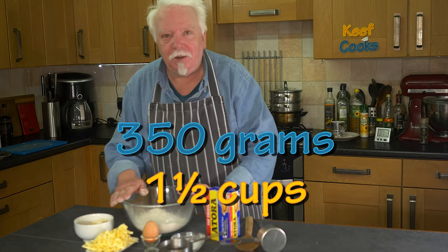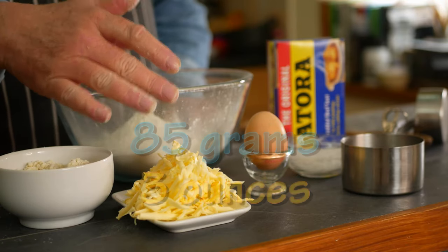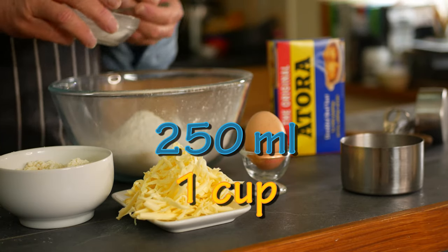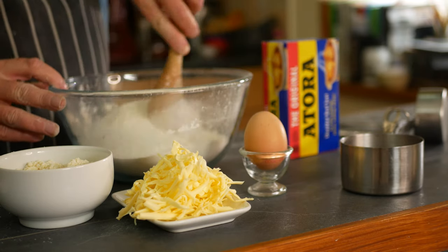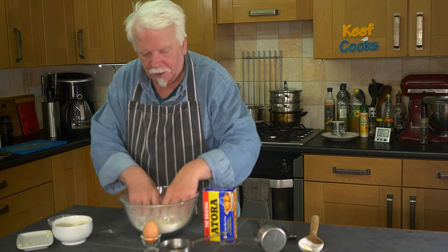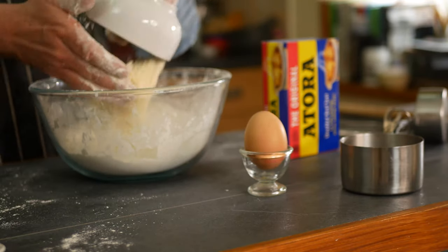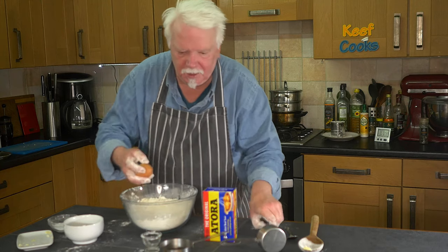Right, so I've got 350 grams of self-raising flour, 85 grams of suet, 60 grams of cold grated butter, one egg, a teaspoon of salt, and 150 ml of cold water. So we pop the salt in. Stir that well, and then we'll add the butter. You want to rub that in till it's a bit like breadcrumbs. Just use your fingertips, don't use the palm of your hands, because that will melt the butter before it's time. And the pellets of suet. And then we'll add our egg.